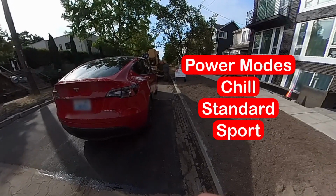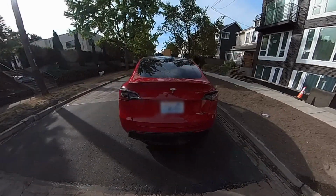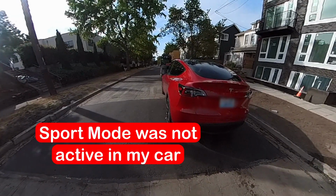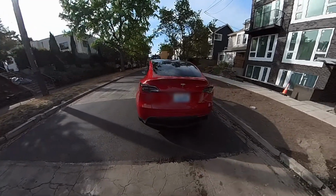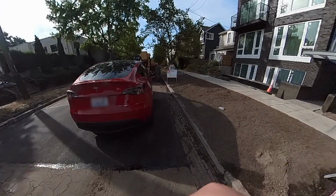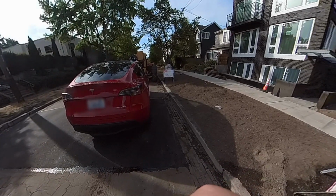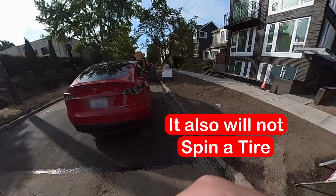There's three power modes: a chill, which is kind of like for around town; a standard, which is pretty zippy; and a sport, which because it's a rental, I guess they don't give you. So the sport must be something, because the standard is. It'll pin you right back in the seat. It's pretty crazy, but it's totally dead silent when you drive it. It's a very interesting kind of thing.